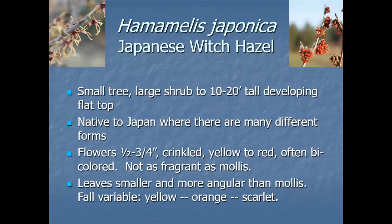And this particular plant is similar to mollis, except it does differ in that it's a bit taller plant, oftentimes developing a much flatter top. It's native to Japan, where there are many different forms, both in leaf formation and in the color range of the flowers. The flowers are a little bit smaller than on mollis. They're crinkled, they're yellow to red, they're often bicolored. They're not as fragrant as mollis. The leaves are smaller, they're more angular than mollis. The fall color is variable. It can be yellow, it can be orange.